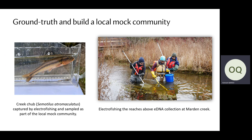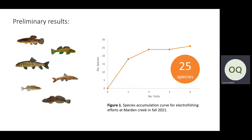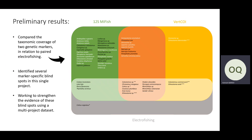This is just some of the reaches where they're working through and ground truthing this. So they've done a lot of electrofishing there. This is pretty cool. It's the little creek running outside of Guelph, and we've picked up like 25 species with electrofishing. So we know what to expect with our eDNA studies. And then we started comparing electrofishing with the 12S primers, the vert primers. And again, lo and behold, there's one species that neither of the molecular markers got. So another taxonomic blind spot. Now we know, okay, these primers aren't going to pick up Catostomus commersonii.